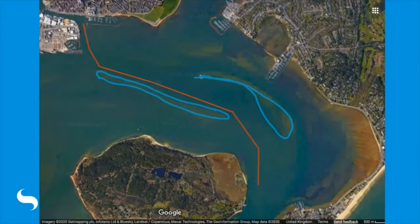So it's the standard pub quiz question around here: what's the average depth of water in Poole Harbour? And the answer is about 48 centimetres. So it is a particularly shallow harbour as you go outside of the marked channels. And even in a RIB, 48 centimetres isn't that much, even by the time you've added a bit of tide. So it's definitely something you need to be careful of and aware of.